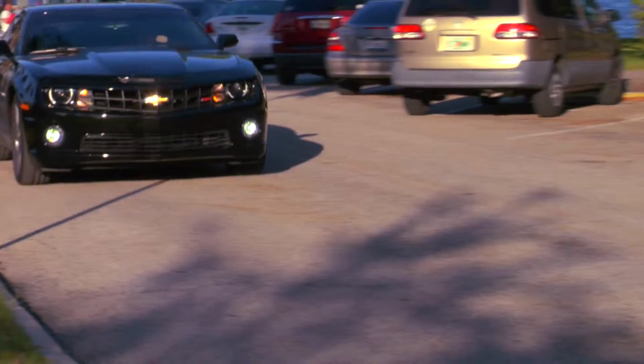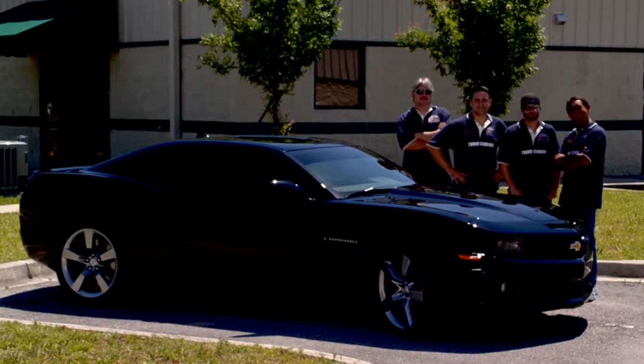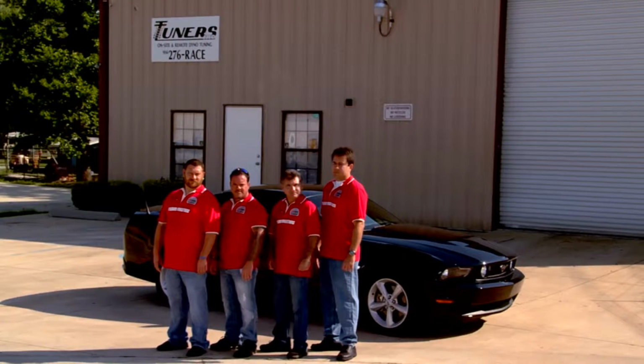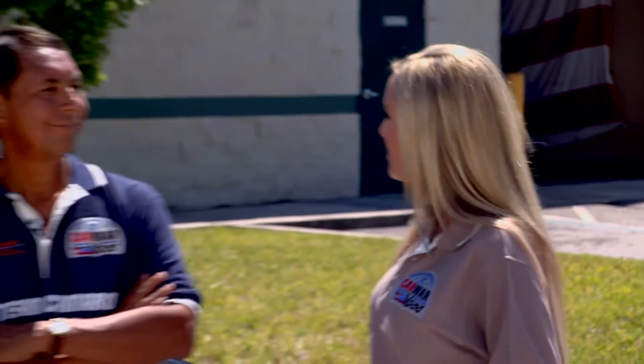Welcome back to the Great American Car War. Today, the center of the battleground is a matchup between the Chevy Camaro and the Ford Mustang, so we've pitted a team of Camaro experts against Mustang experts. Before we begin the first challenge, it's time to meet the teams. Mike Wilson, team leader for the Camaro car, go ahead and talk to us and introduce us to your guys.